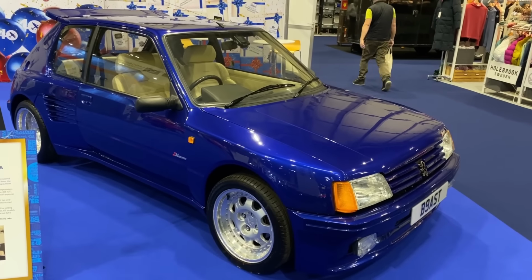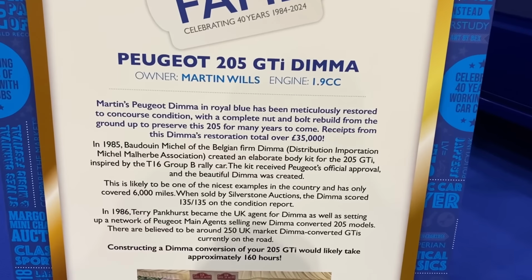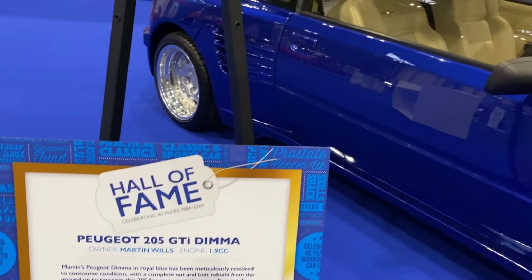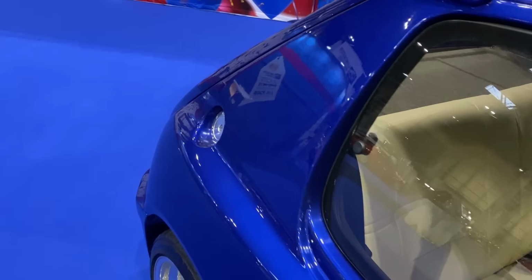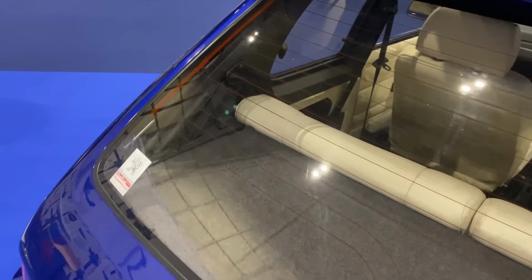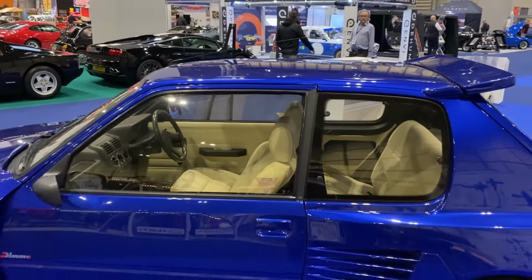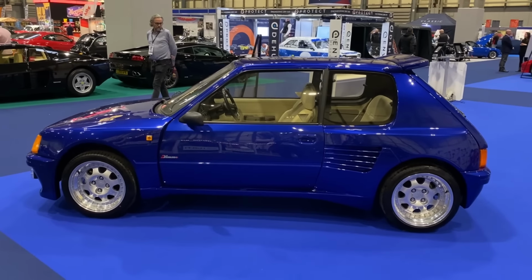And Dimma, apparently, and it says it here on the card next to it, so just to prove I've actually read this one, stands for Distribution Importation Michel Malhaire Association. Well, I didn't know that, and I'm not ashamed to admit it either. What an immense car. These were absolutely the cars to have in the Max Power days. Apparently it's had something like £35,000 spent on the restoration, and they've done quite a job of it, haven't they?